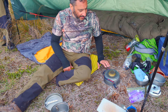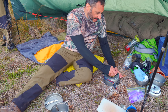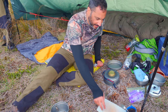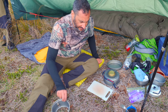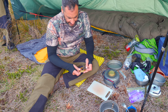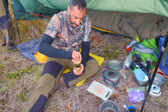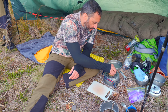Get the flame going, get it all blooming. Now for this I am going to need the simmer ring. And I'm going to need to cut the sausages up a bit. Got a chopping board this time. Yes, I will need the simmer ring. This is full. So I use methylated spirits.